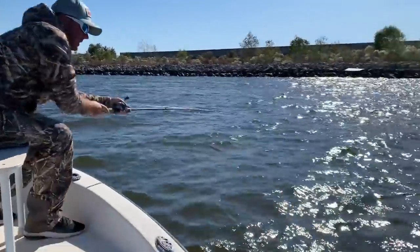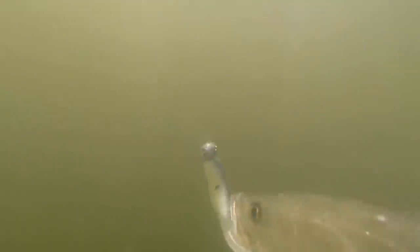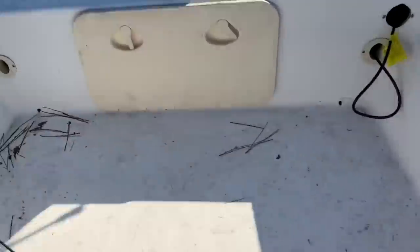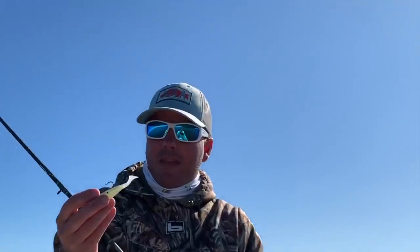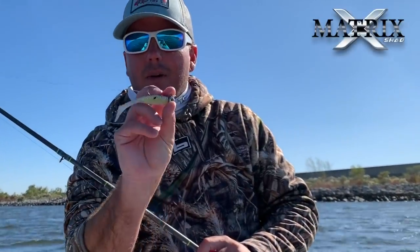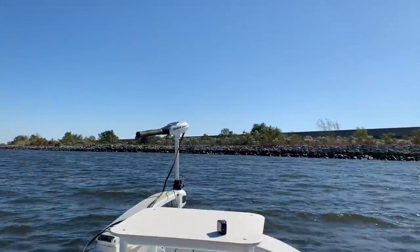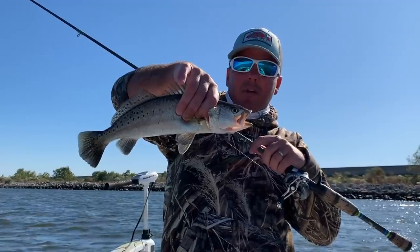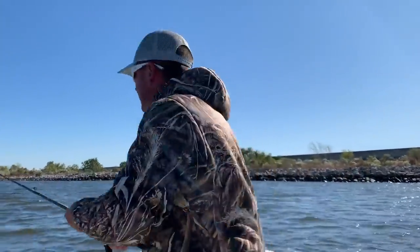Look at him splashing that head. That's a good fish right there. Man, he's a really nice, beautiful quality fish. Oh, look how close. That almost got me in the thumb. Anyway, that's the new one of the prototype XShads right there. And this is about the caliber of fish. This is the average size right here, about 15, 16 inches. Just the perfect, perfect size. Let's go over that again.